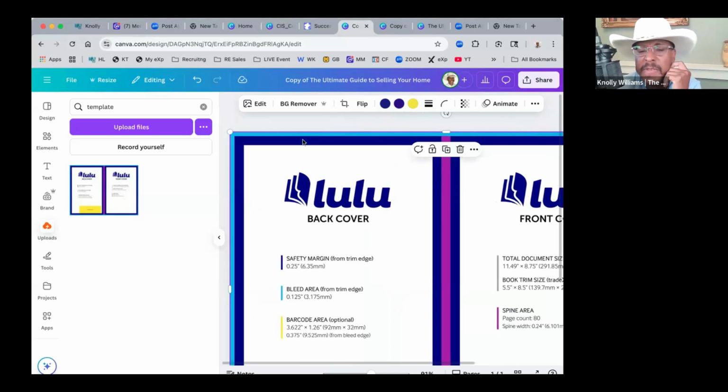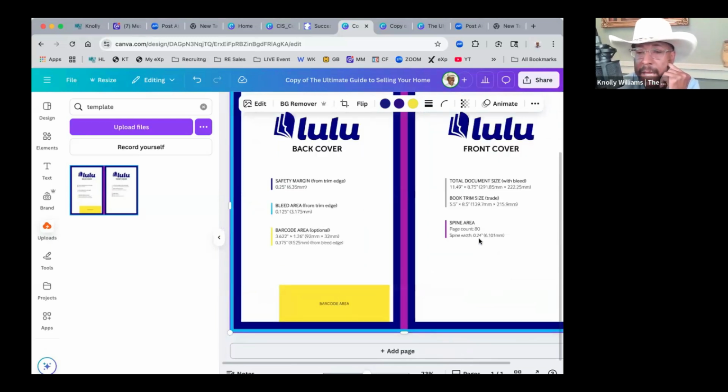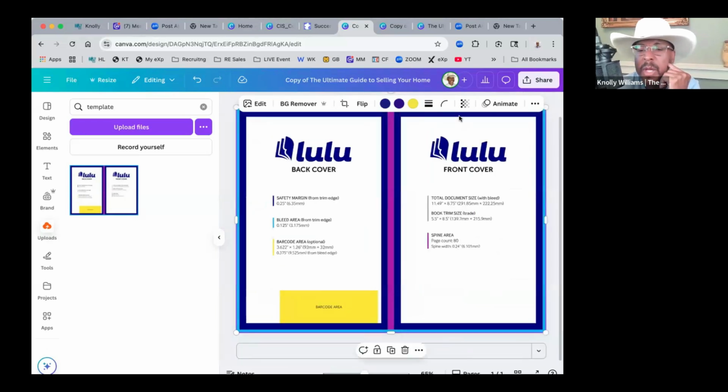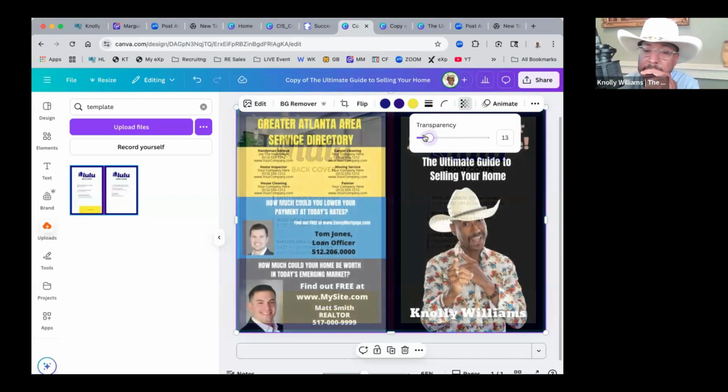So they call this the safety margin, the bleed area, and the barcode area you don't have to worry about, okay? Now, the reason why this is a game changer, let me show you why, is when I change the opacity or the transparency of this, I can now see how my book lines up with the template. See that? You have to remember to take this file out, to delete it, before you send it to print, obviously. They'll kick it back if you forget.